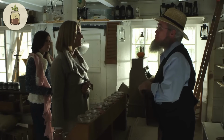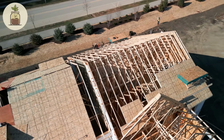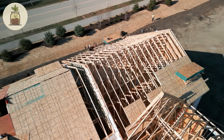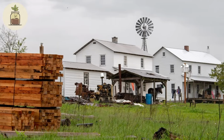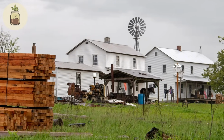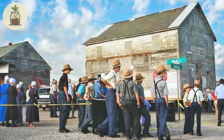This thoughtful approach to roofing extends beyond just functionality. Each roof is a part of the home's aesthetic, often reflecting the local style and community values. There's a certain charm to seeing rows of Amish homes with their wooden roofs harmonizing beautifully with the landscape. It's like a picture postcard of Americana, where each house tells its own story.